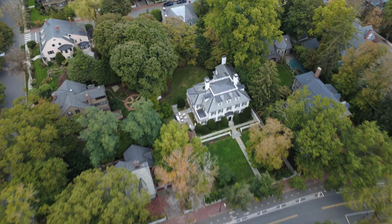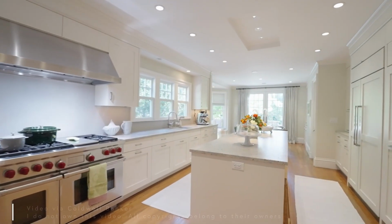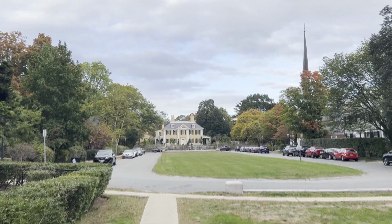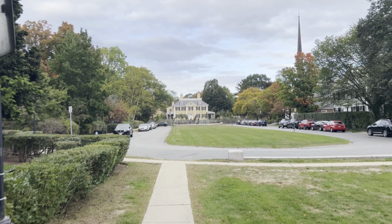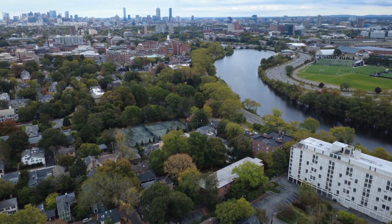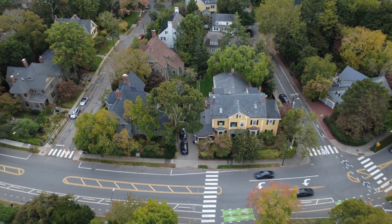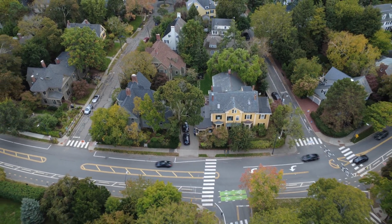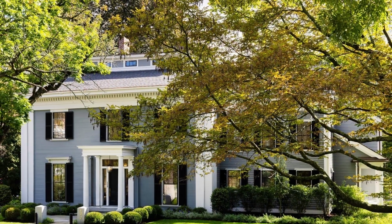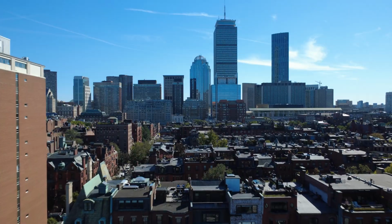Recent sales here have reached into the 10 to 16 million range, demonstrating just how rare and valuable property here is. Residents enjoy a tree-filled, private, suburban-like atmosphere with quick access to the Charles River, making walks, rowing, or simply enjoying the scenery part of everyday life. With its proximity to Harvard, labs, and Cambridge office space, its cultural importance, and some of the most exclusive real estate in the city, Brattle Street remains one of the most coveted streets in all of Massachusetts.